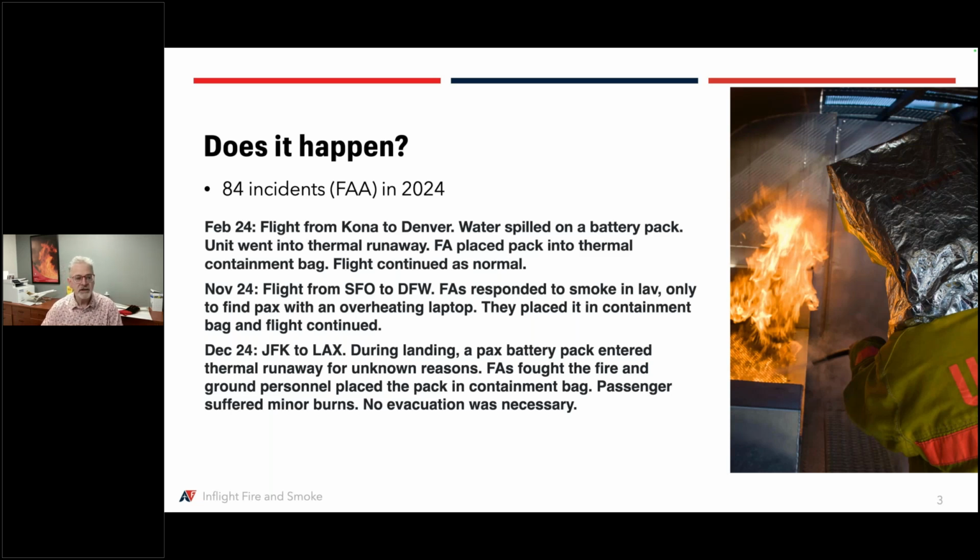Just a couple of these. In February, they had a flight from Kona to Denver. They spilled water on somebody's battery pack that they used to charge their phone or computer, and that sent it into thermal runaway. Interesting, right? Just dumping water on that threw it into thermal runaway. They ended up placing it in a containment bag. There was no further issue. It stayed like it was, and they finished the rest of the flight.